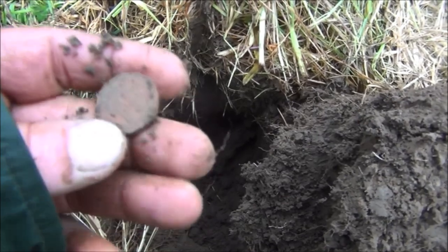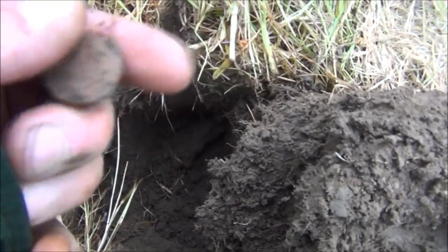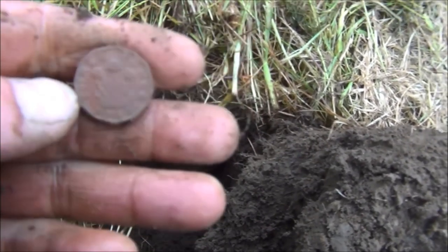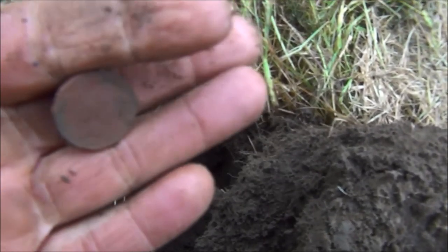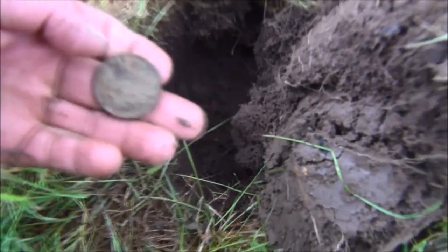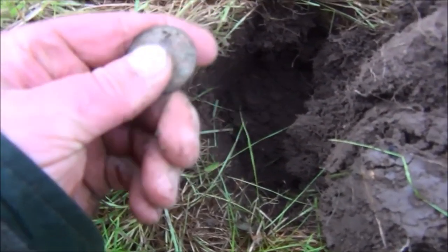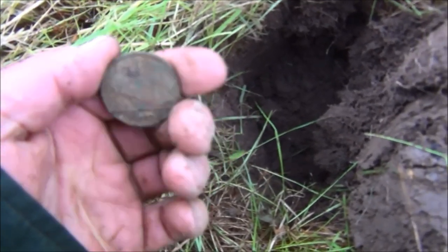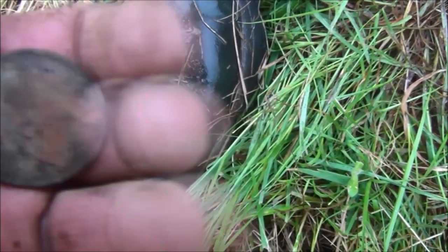Well, after a nation of modern pennies, which I'm probably going to edit out because nobody wants to see you digging up that muck, found a threepenny bit from 1944. So that one's George VI, not in the best of condition. Well, there's a surprise. I thought that was going to be another modern penny, but it's actually another pre-decimal penny, another Irish penny. So that's another nice find. I'm pleased with that.